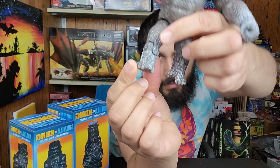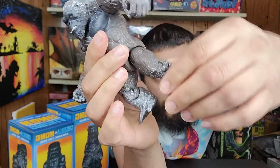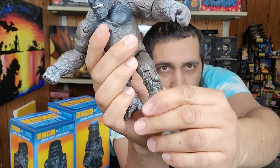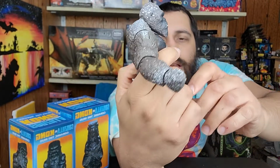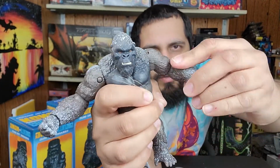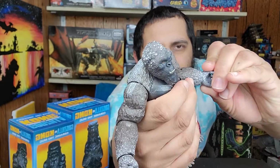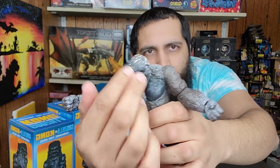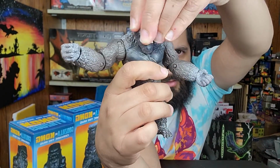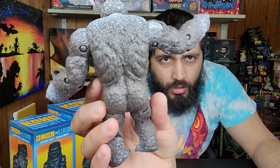If you haven't checked them out at all, I'll show you the little articulation. His feet. His arms do a 360, elbow, fist kind of moves, not really. But yeah, and then some head swivel action. And that's pretty much what you get with Kong.